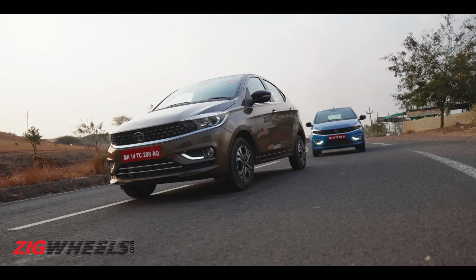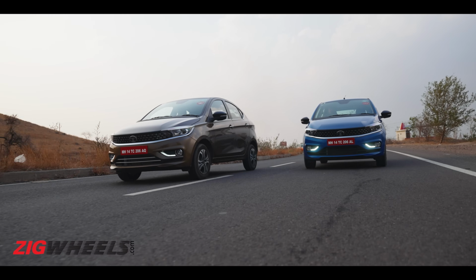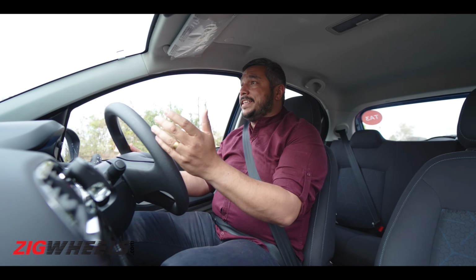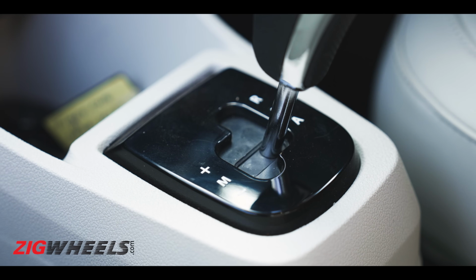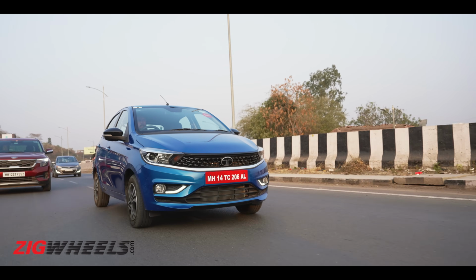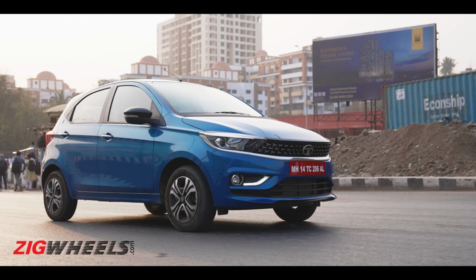And the driving experience is the best part. Both the Tiago and the Tigor are easy to handle around town with a lightly weighted steering, great visibility all around, and easy maneuverability as well. And now with the addition of the AMT to both iCNG variants, that's the great combination of low cost of running in the city and easy driving in traffic as well. So a win-win.